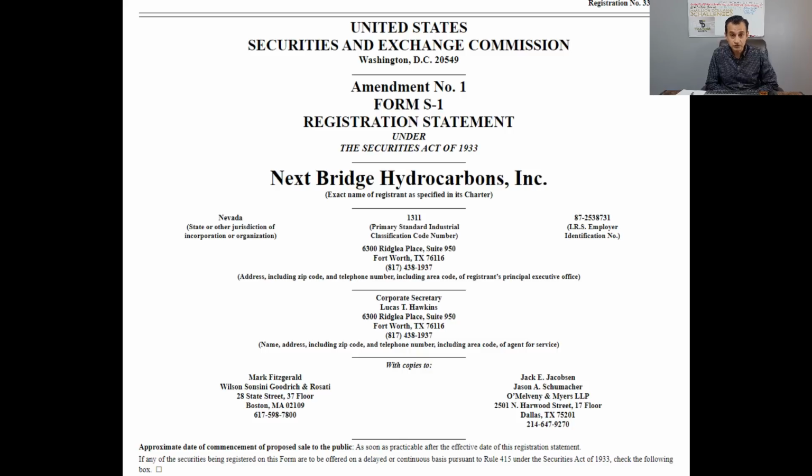Let's have a look at what this means, what are the next stages, and I'm also going to try to identify, comparing the original S1 with the new S1, what amendments and key changes the company have made and see if they are important to us as shareholders. First of all, George did previously say that the key changes required from the SEC were fairly straightforward. So he is right about the first one that I've identified.